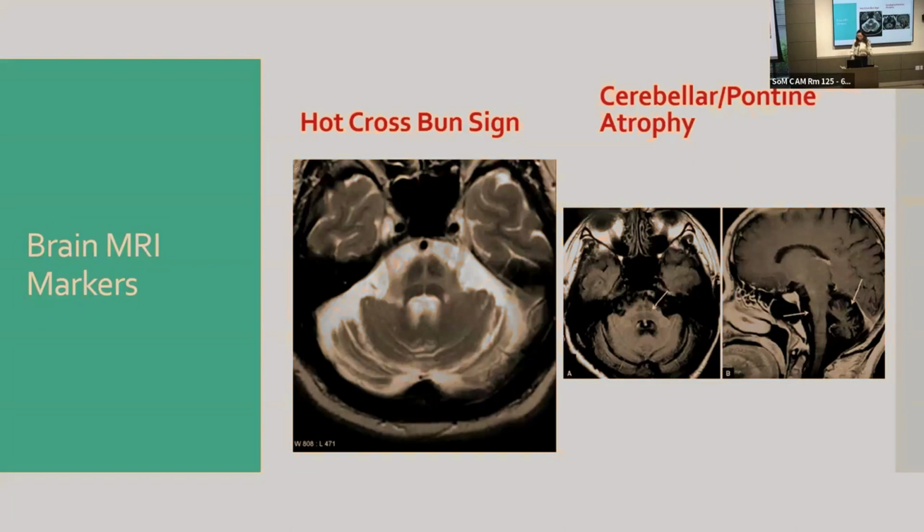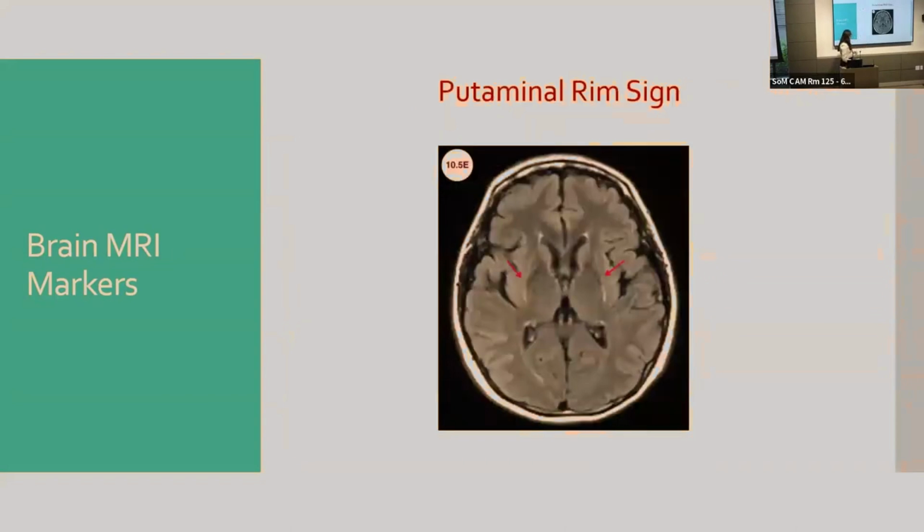And then another one that we don't see as commonly, but it's definitely something I'm looking for, is called the putamen rim. It's this kind of T2 white colored hyperintense lines here around the putamen. And that is also a degenerative sign associated with MSA.